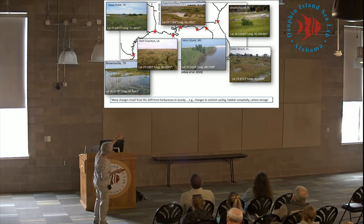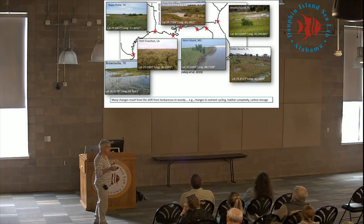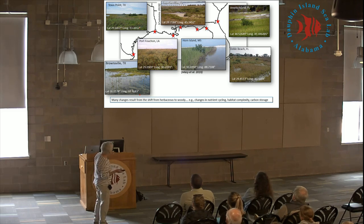But Port Fourchon is pretty much a mangrove system now. And you go on down to Texas: in '95, on the same coast, there were no mangroves visible in aerial photographs of this area, and now it's a mangrove forest. So this change is happening dramatically all around the Gulf of Mexico, with mangroves appearing in places they haven't been in recent time.